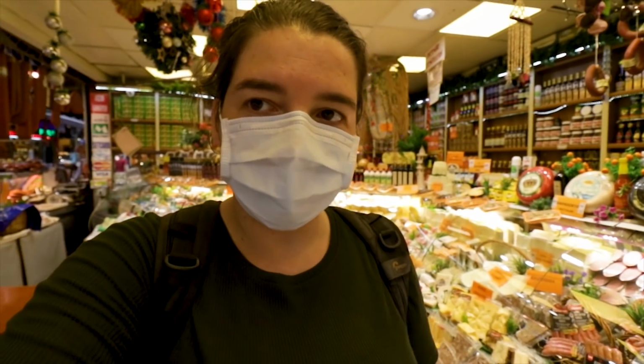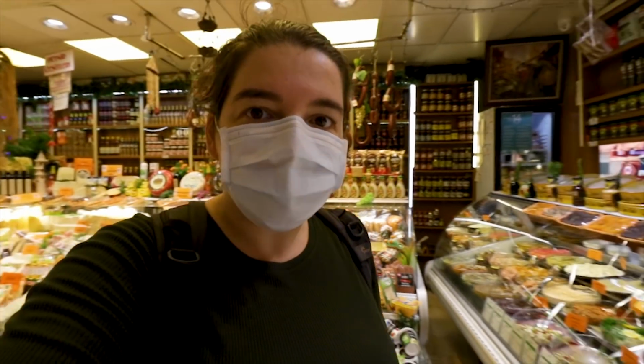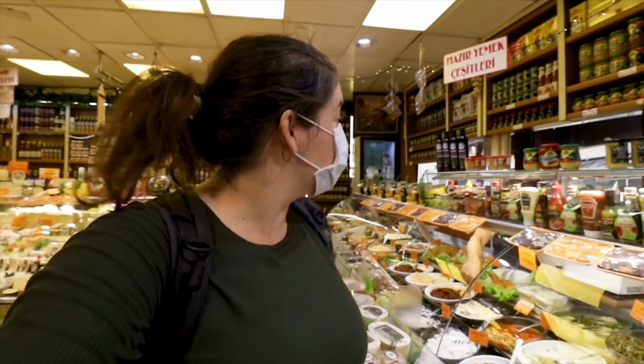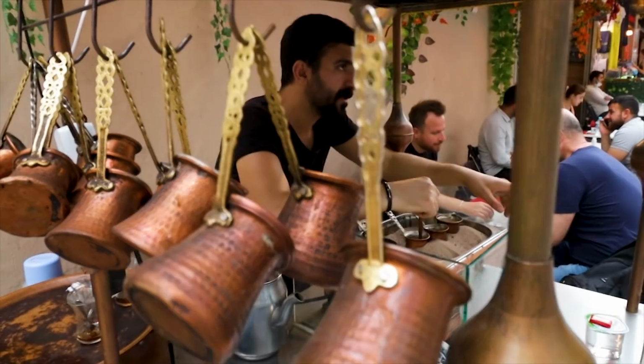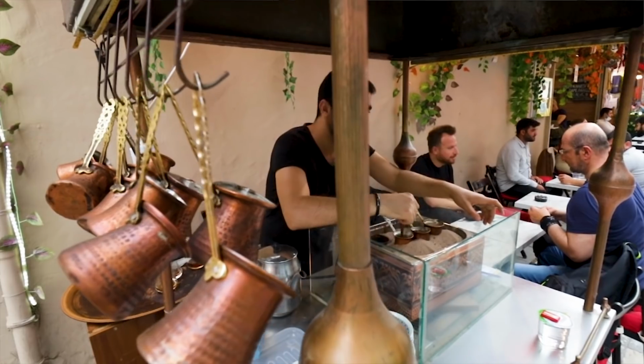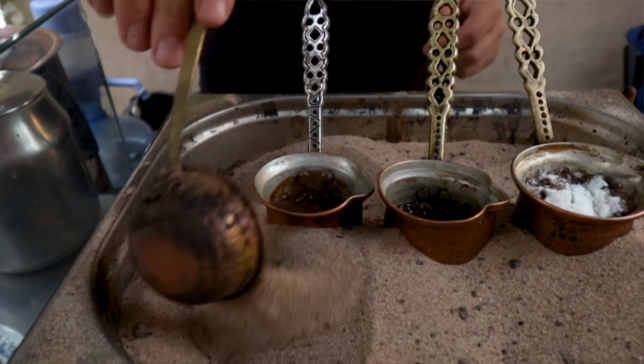Yeah. Look at how beautiful these shops are. It makes me just want to buy every single thing in here. Teşekkür. Bye-bye. This is probably not going to be the best decision at this hour to have coffee, but look how cool it looks. That is amazing.